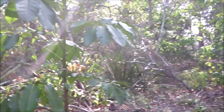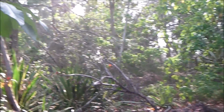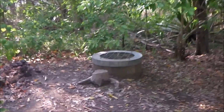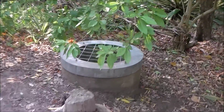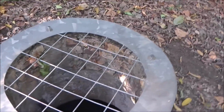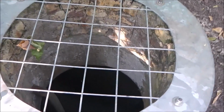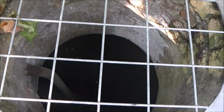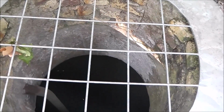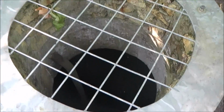There's very little left here, except that cell, the remains of the sisal patch, and there's a well here. This is where the people from the quarantine station were getting their water. Lovely. It's pretty deep too.